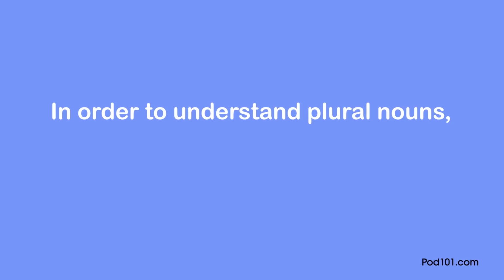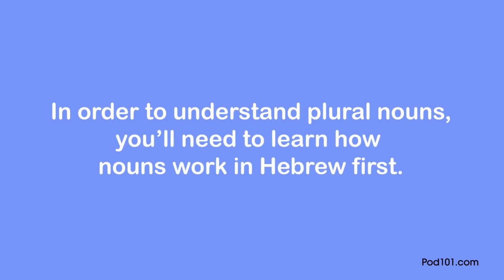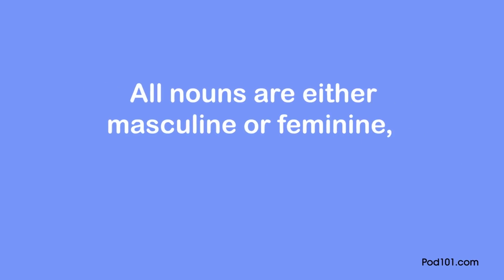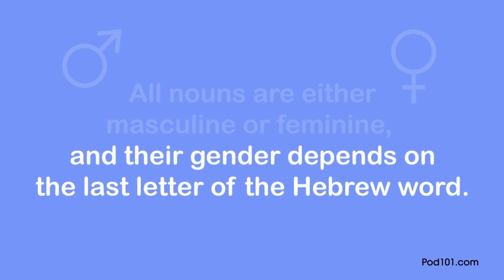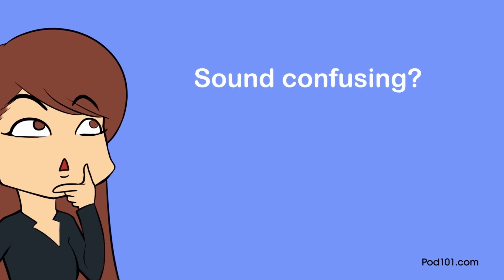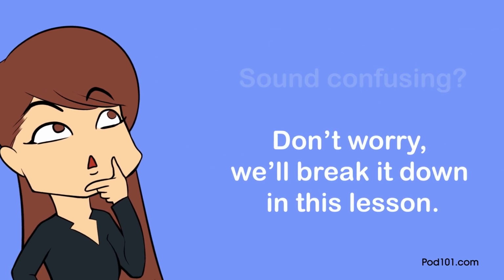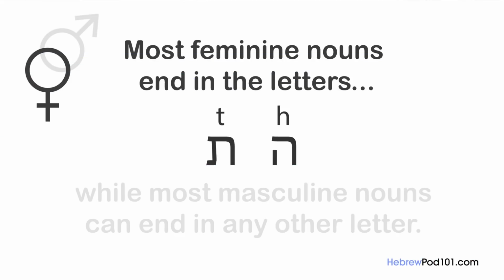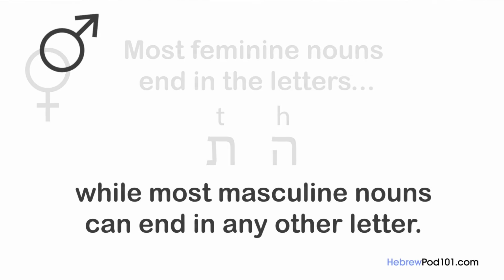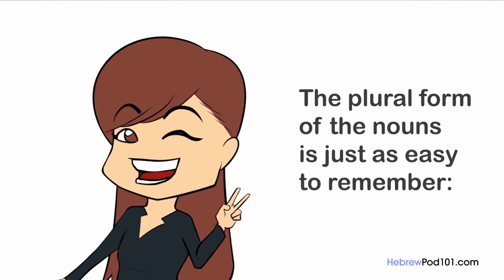In order to understand plural nouns, you'll need to learn how nouns in Hebrew work first. All nouns are either masculine or feminine, and their gender depends on the last letter of the Hebrew word. Sounds confusing? Don't worry, we'll break it down in this lesson. Most feminine nouns end in the letters taf, t, or he, h, while most masculine nouns end in any other letter. The plural form of the nouns is just as easy to remember.